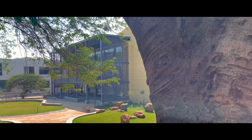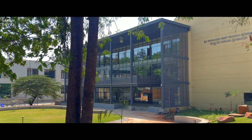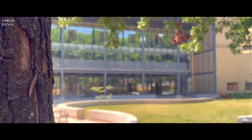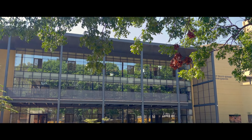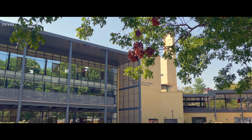The former Navalgund Park has been transformed into a breathtaking landscape. Imagine yourself sprawled on the verdant lawn, bathed in sunlight, with the library as the majestic backdrop. This is a picture-perfect spot to feel the true essence of belonging to the prestigious NLSIU.